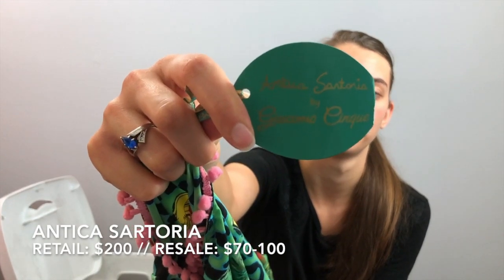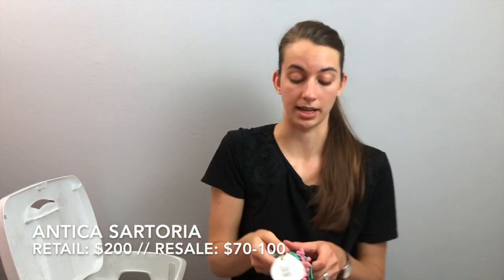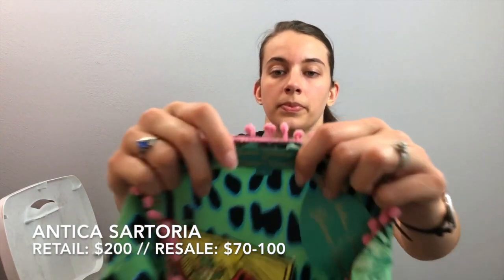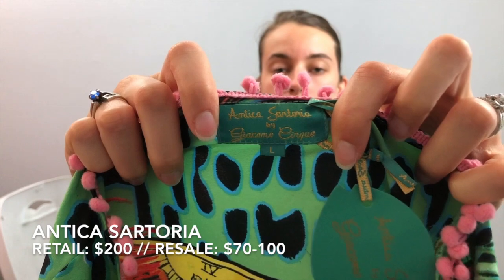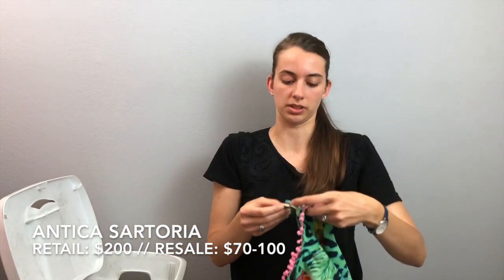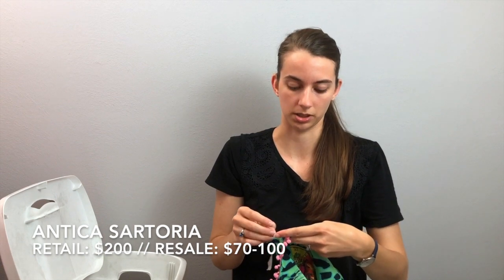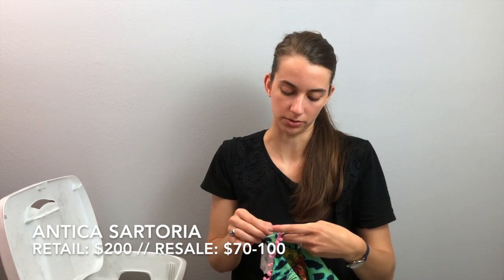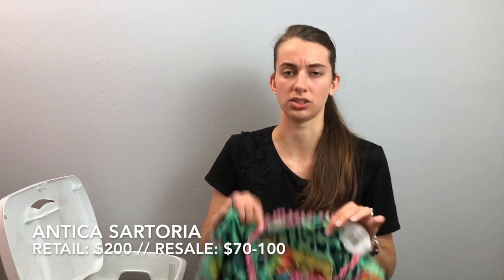I about screamed when I found this one. I'll show you the tag first. This is a bolo. I see this one misspelled all the time. It's called Antica Sartoria. It's really hard to read. So I see people misspell it on Poshmark and eBay a lot because it's not one of the names that populates. By Giacomo Cinca. It's new with tags.